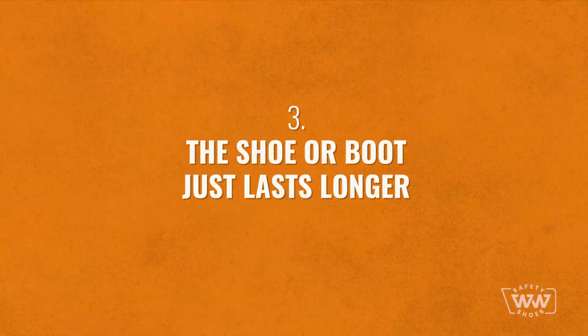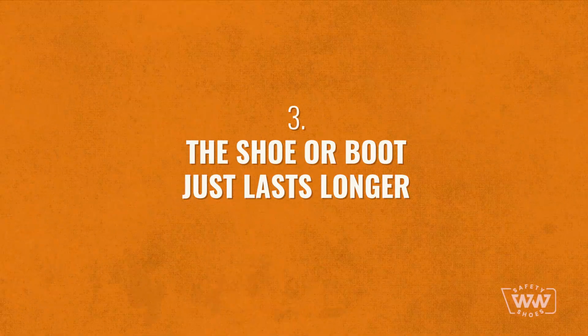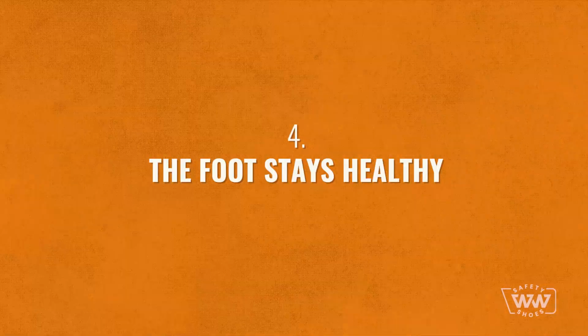Number 3, the shoe or boot just lasts longer. An improper fit will stress the leathers and cause it to wear out prematurely. And number 4, the foot stays healthy. As we said, many foot issues can be traced back to wearing the wrong fit.